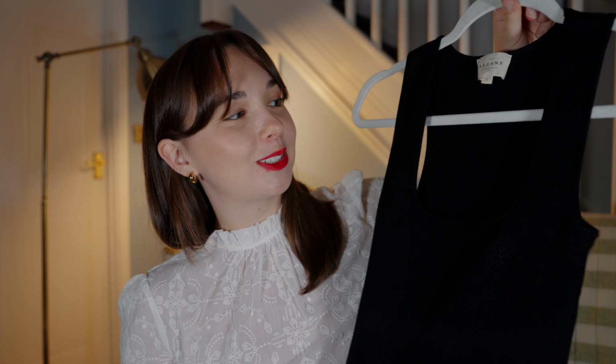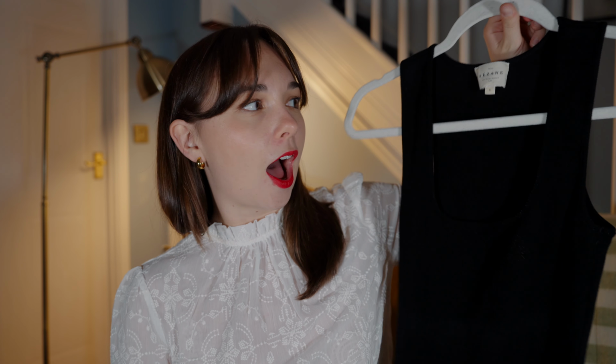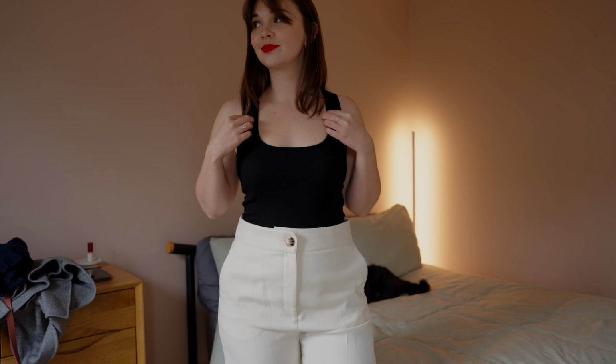So this one retails for £45 on the Sézane website, and I got it for 30. So a good, was that 33% off? Yes. Maths. So I got it for a third off, and again, it was in my size. I always get these in a size small. It was brand new with tags, never worn. Someone had perhaps just forgotten to return it, and wanted to get some money for it.